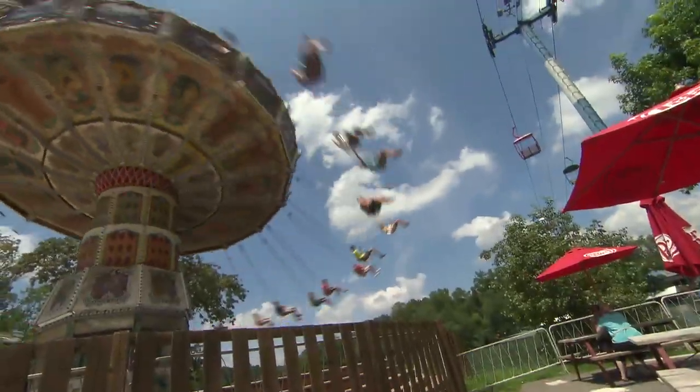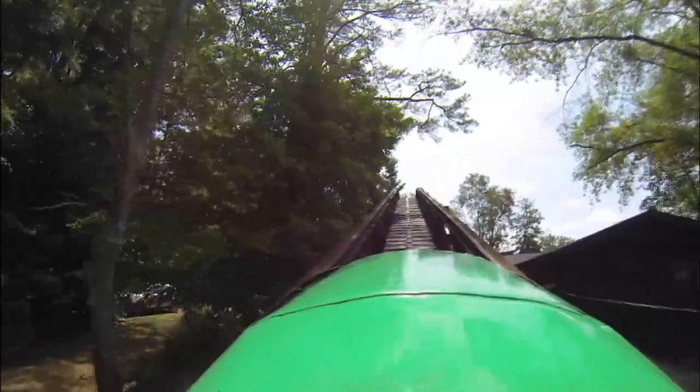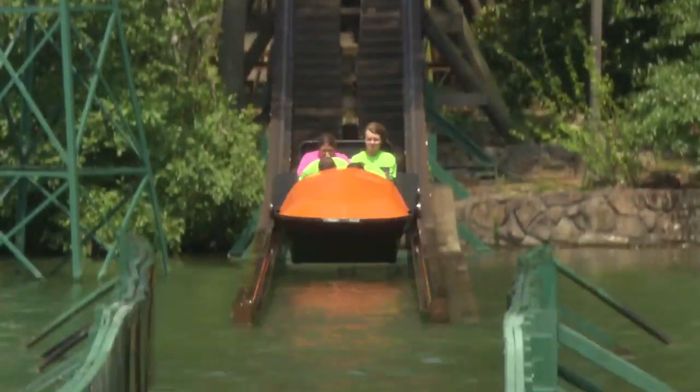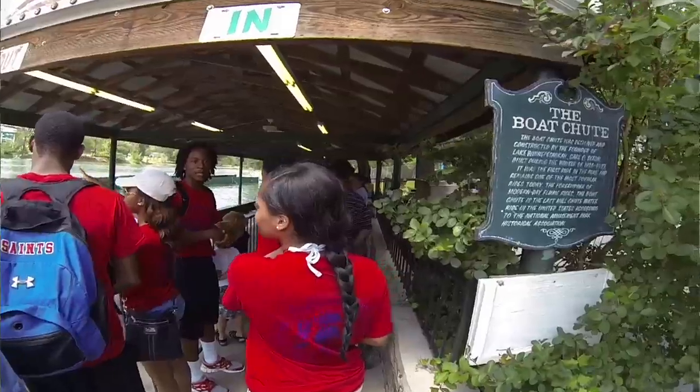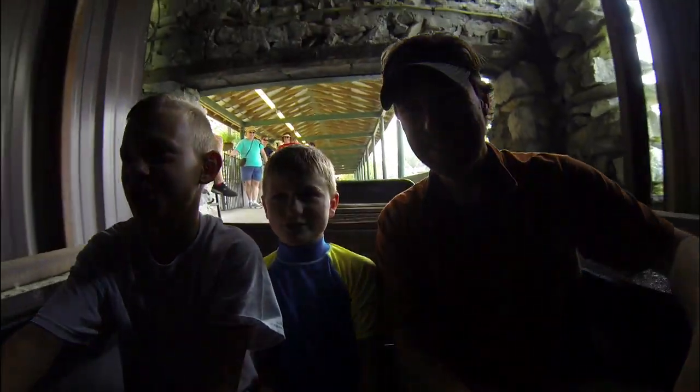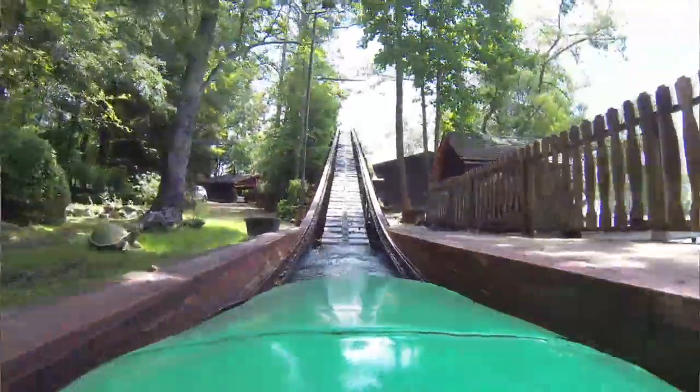So no better place to start my Lake Winnie adventure than on America's first boat chute, the inspiration for the log ride. It was built in 1927 and still operating. We love the boat chute. And it's dark. And the Amusement Park Historical Association says it's the only ride of its kind left, and so we're proud of it.